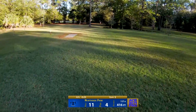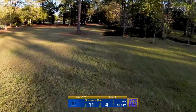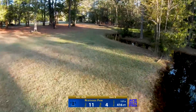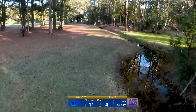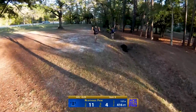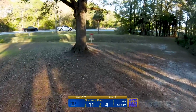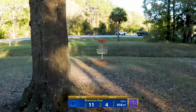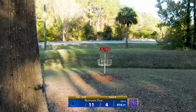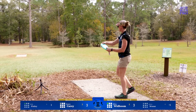As we move on to hole 11, a par 4, 416 feet. Pretty tricky one here. A lot of water. We had a lot of rain move through the days leading up to this event, so this creek here on the right is a little bit more hazardous than normal. If you can get your shot somewhere around this area, it shortens your secondary approach. We're going to see a lot of hyzers and some straight shots. Just try to chop this hole into about a 300-foot shot off the rip, and then 100 and change on your second shot.